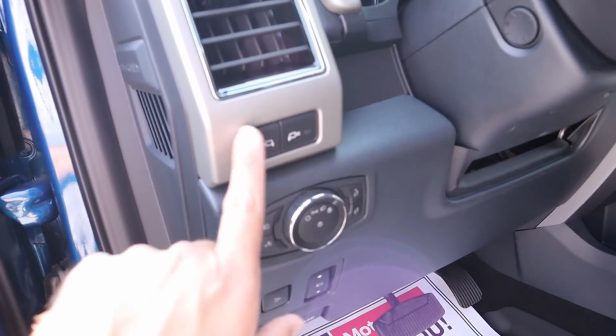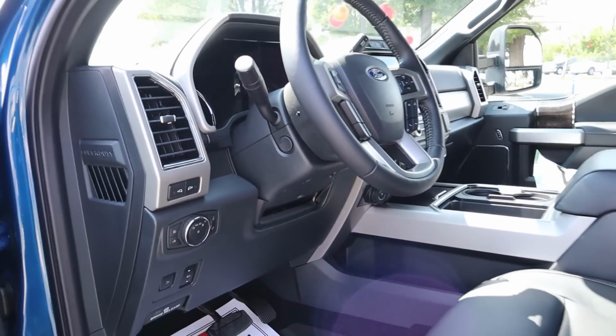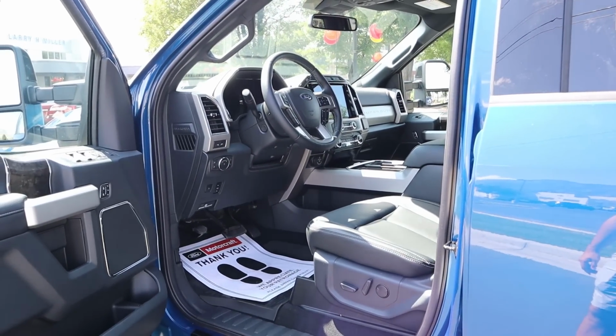That's for the tailgate. The light controls the lights out either side. The steering wheel is automatically adjustable. And there's where we're looking before we pop in.